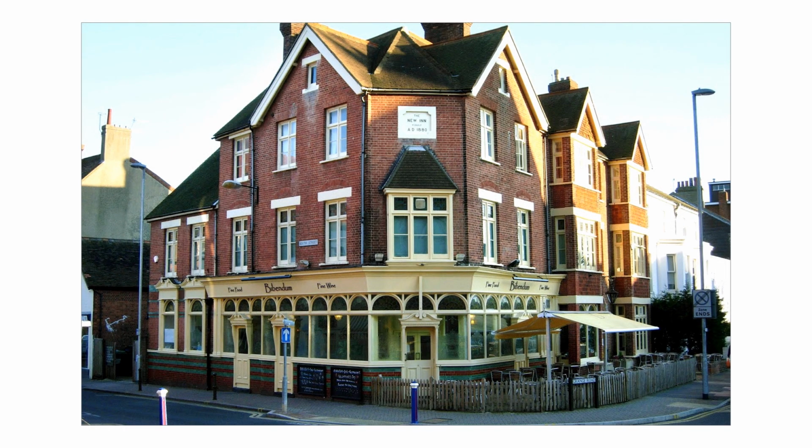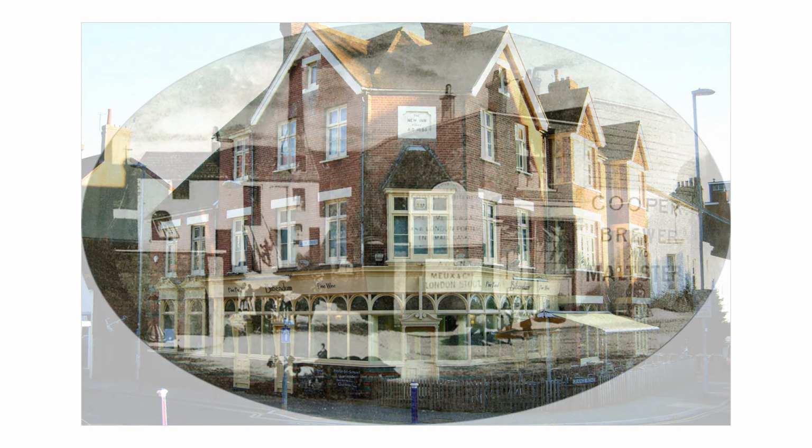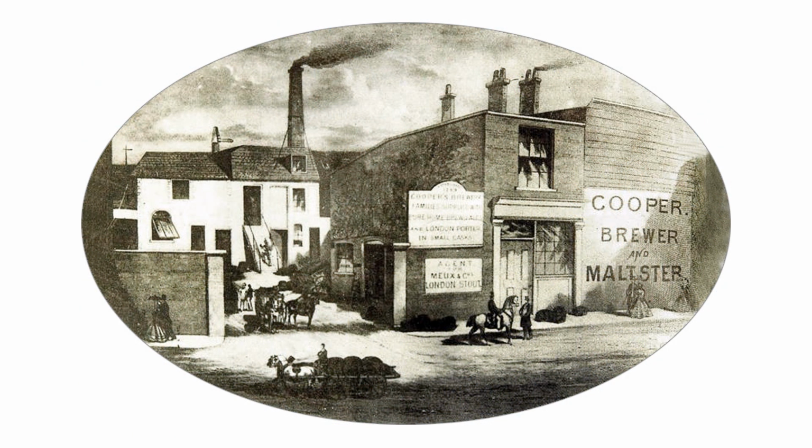I'm sure you recognise this, Bibendum, formerly known as the New Inn, built in 1880. There was a New Inn here before, but not quite on this corner. This corner was really previously occupied by a brewer, Cooper's Brewery. It started off as Chapman's Brewery in 1749, a really long time ago, and Cooper took it over round about 1840, and it was there for the next 30 years.